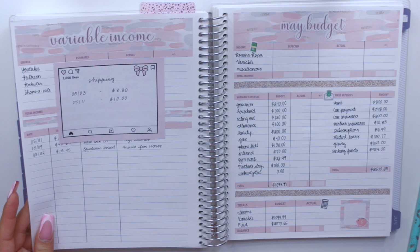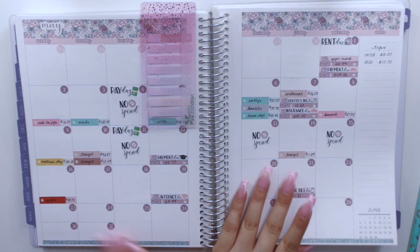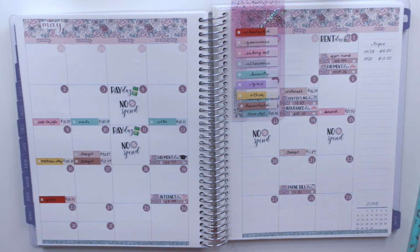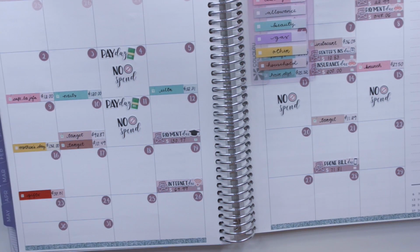That's pretty much it. I don't think I paid anything for shipping. I should be getting billed for that, I think, this week, the 24th. But yeah, let's go ahead and start laying down my stickers. I think I should have probably zoomed you guys in a little bit. Sorry about that. The first expense I had was on the 17th, I believe.